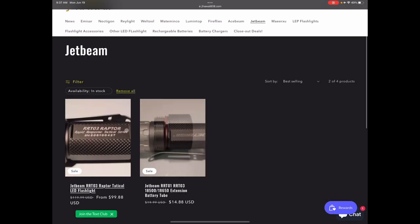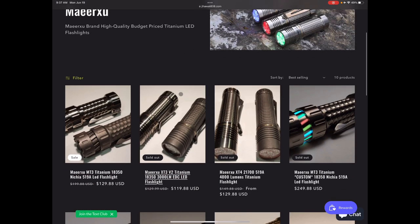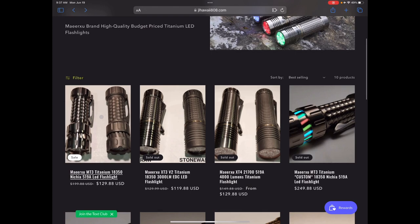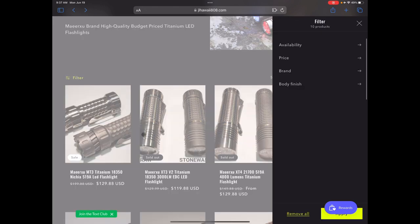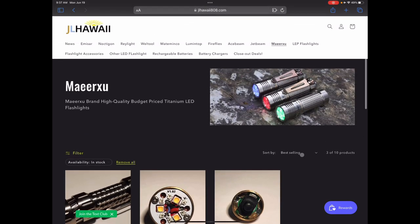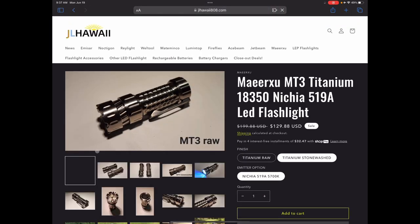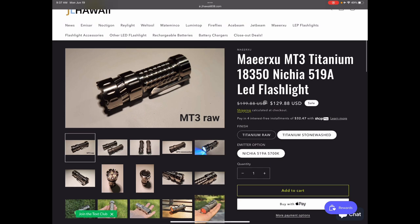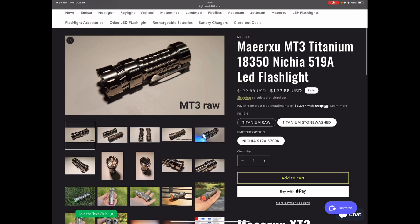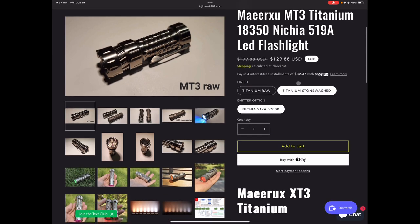There's only two things in stock, and JetBeam Knee. So this is another brand I've been pretty curious about. The only thing that's kept me from actually buying anything from, however you say this, Mirexu, is apparently they rip off a lot of designs. Of course I can't remember the name of the actual flashlight. It's an American-made flashlight that they pretty much copied 100%. It might even be this design. Anybody who knows about this stuff is going to know what I'm talking about.